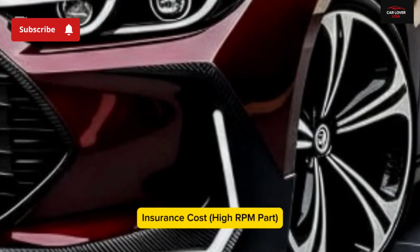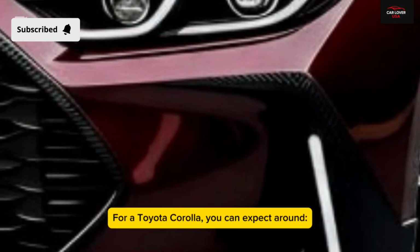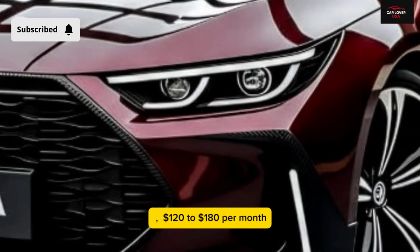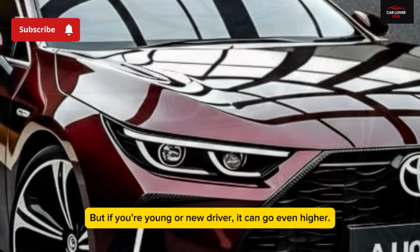Insurance cost. Insurance in the US is mandatory. For a Toyota Corolla, you can expect around $120 to $180 per month. But if you're young or a new driver, it can go even higher.